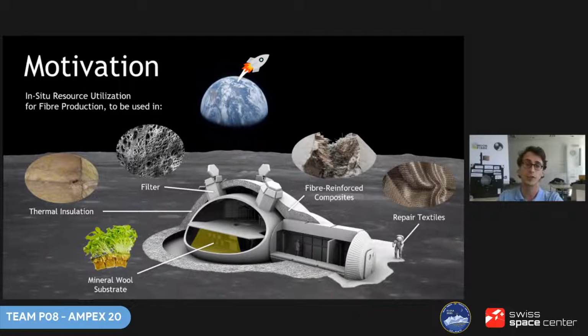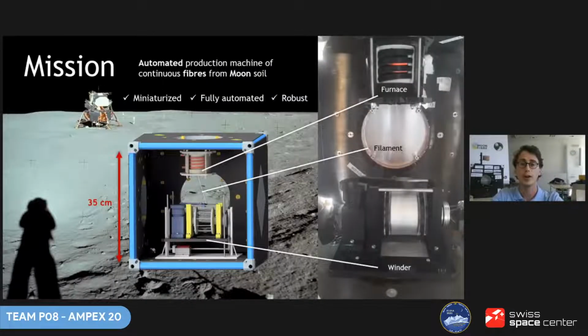For this purpose, continuous mineral fibers, that is, basalt fibers, can be utilized in situ to produce fiber composites, as well as thermal insulation, filters, and hydroponic mineral wool for plant cultivation, among other things. However, this requires a spinning unit that can be operated under space conditions.